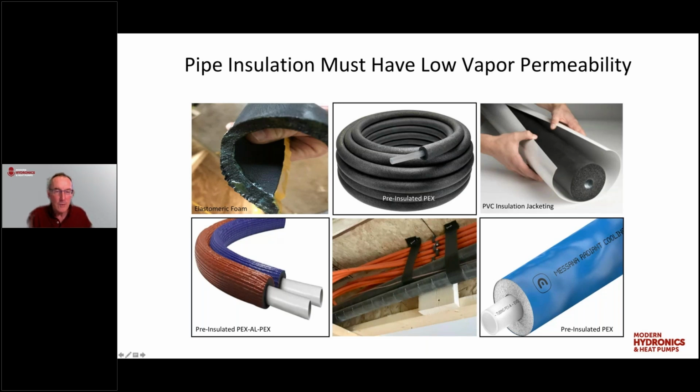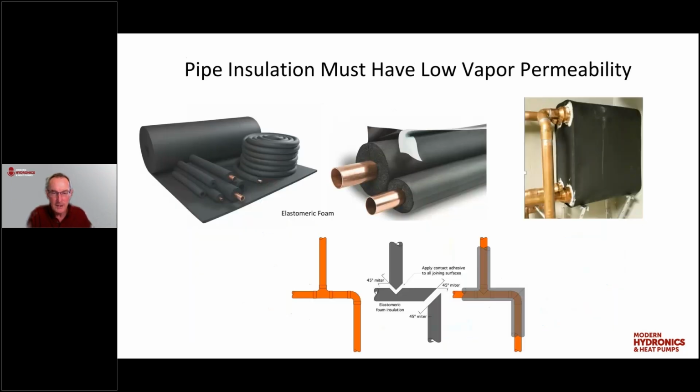When you're working with this elastomeric foam, it is critically important that the joints are glued together and the seams are sealed. The concept is not to let surrounding air get to anything inside of this insulation shell, be it pipes or valve bodies or circulators and so forth. Again, just showing you some examples.